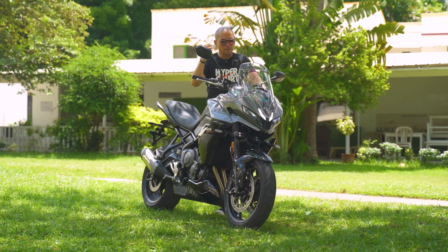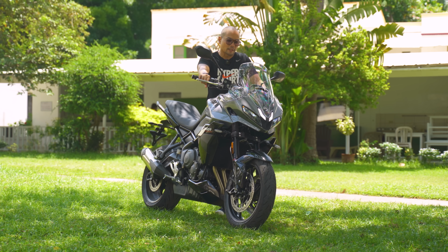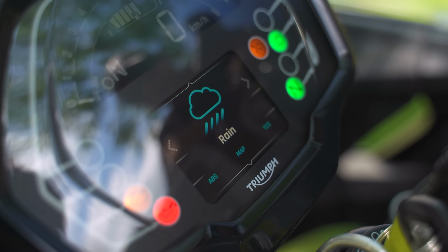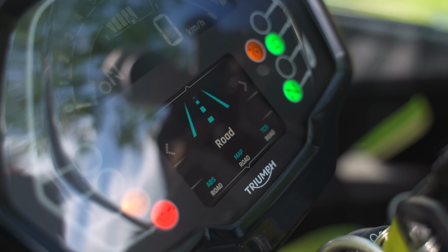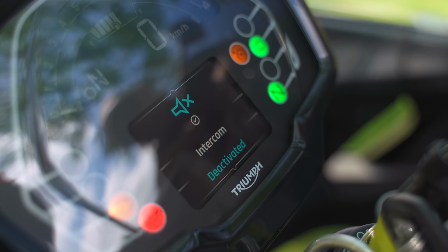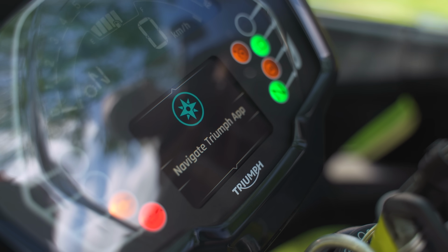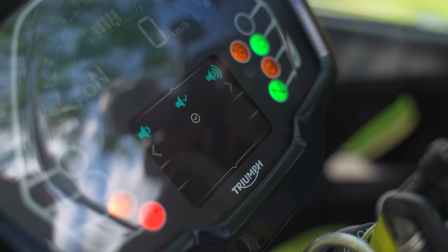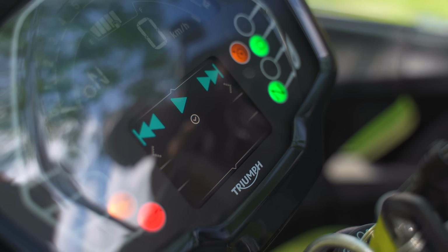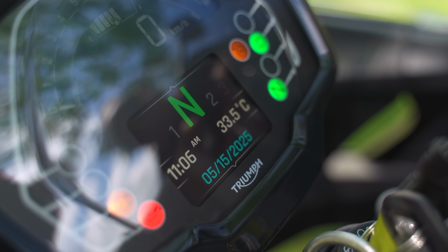So yes, it's not a full TFT screen, but it still does the job. It's got riding modes. It's got 3 different riding modes: rain, road, and sport. Of course, it also has phone connectivity. You can connect to the Triumph app. So yeah, it doesn't look as sexy as a TFT, but it wouldn't deter me from getting this bike.